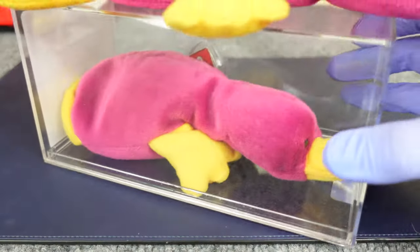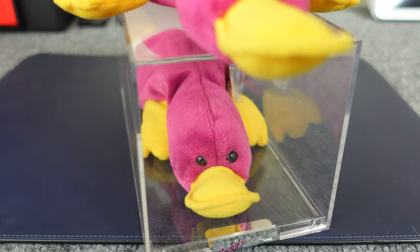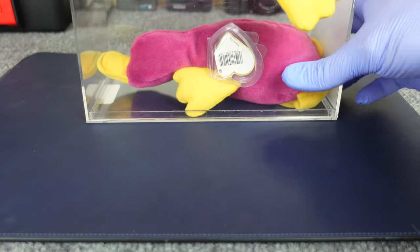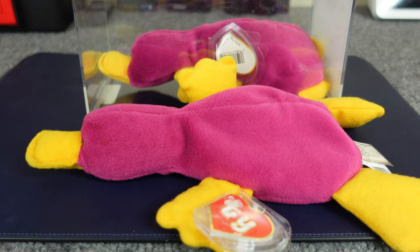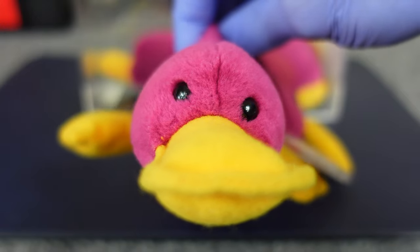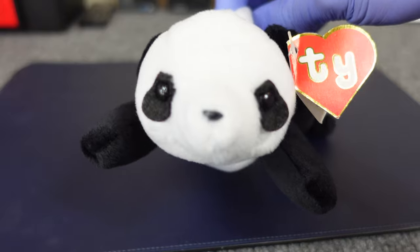Patty is one of my very favorite Beanie Babies because I love that they chose to go with a deep purple raspberry for the color, which was very bold, instead of what a platypus traditionally is colored, which is, I don't know, brown or something like that. Patty has always been an iconic Beanie Baby because of the color and because of how cute that little beak is. The next one we're going to be talking about is Peking the Panda.